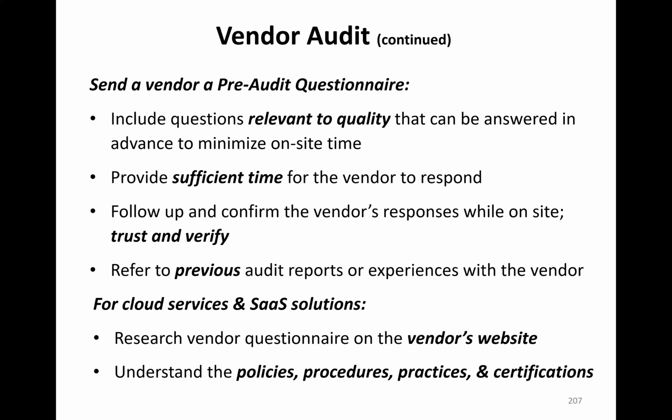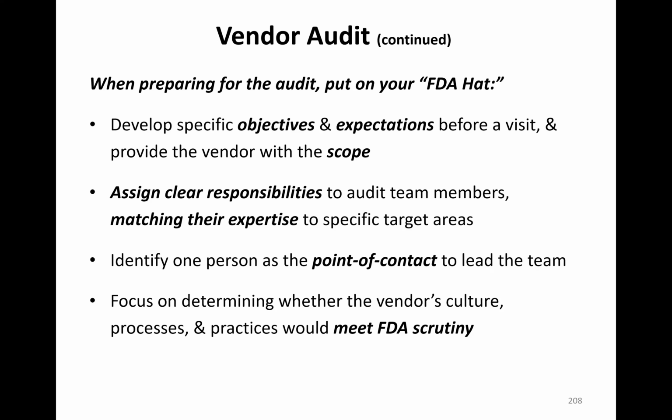You want to research the vendor questionnaire on the vendor's website when you have cloud and SaaS solutions, where you can't go on site and audit the vendor itself. Understand their policies, procedures, practices, and certifications. Wear an FDA hat, develop specific objectives and expectations with a defined scope.